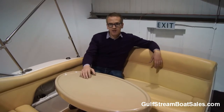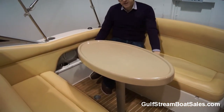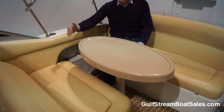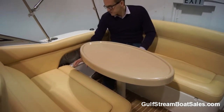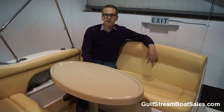This seating area also converts into a big sun pad, or it could even double up as a bed for kids overnight. But it's really easy to do. A filler piece goes in here, and then you can also pull this seat bench out to make a recliner as well, like a bit of a chaise lounge. That's a really neat touch, and the filler cushion just stores down in the cabin.